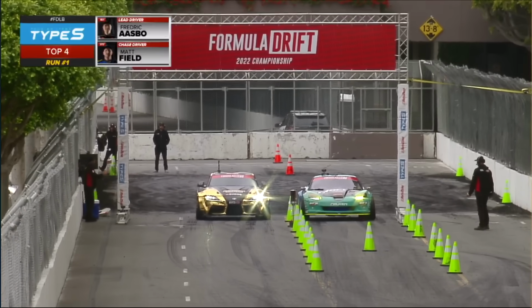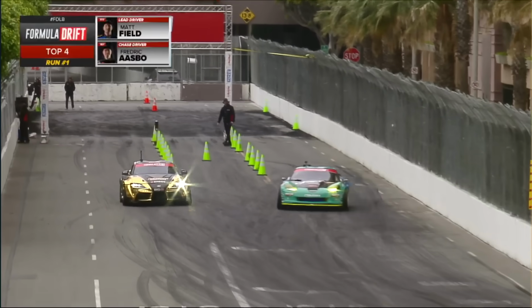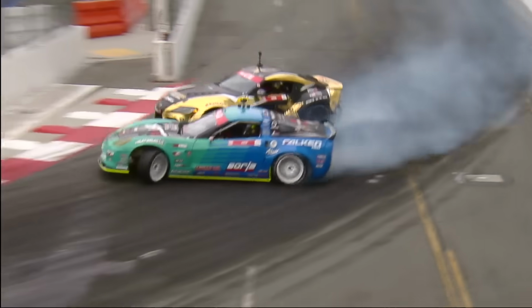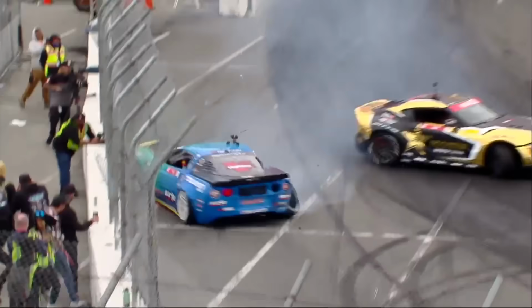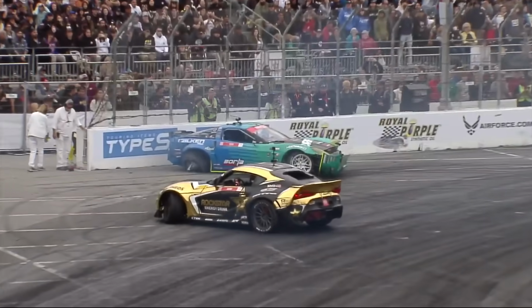Here we go. Send it, Long Beach. Here is Matt Field, Frederick Osbo. This should be another exciting one here, Lontaine. Matt Field, nasty initiation, a wide swing, coming in hot, gets all the way out there. You asked for it. Oh, boy. Whoa! A massive hit by Matt Field.